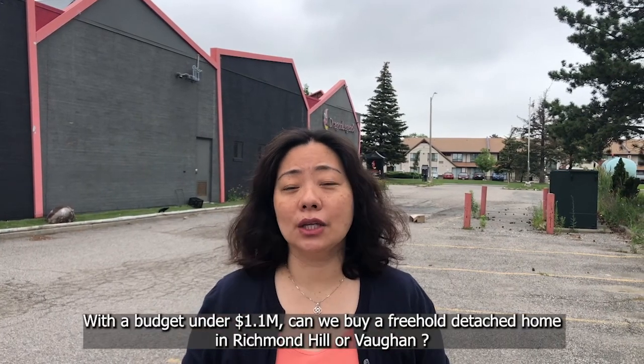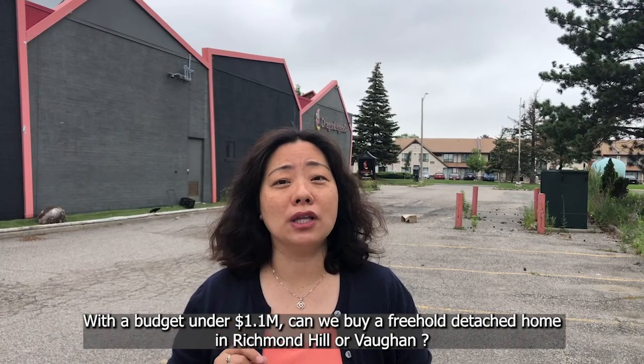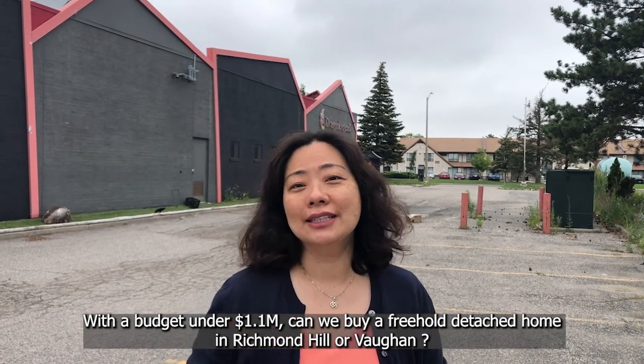With a budget under $1.1 million, can we buy a freehold detached home in Richmond Hill or Vaughan?